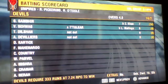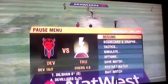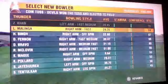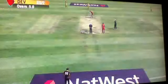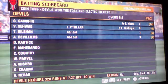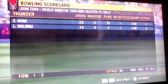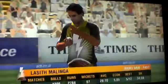16 for 2 after 4 overs. Come on, Kenny boy, let's get it out. Oh, 9 off that over, that's not too good. Let's go, Malinga, let's go. Oh, 7 plus 6 is 13, that's 23, so, God, lads, 6 extras, that's a lot, man. That is quite a lot of extras. 6 runs. 6 again from right over. I'm going to see Malinga on 4 as well.